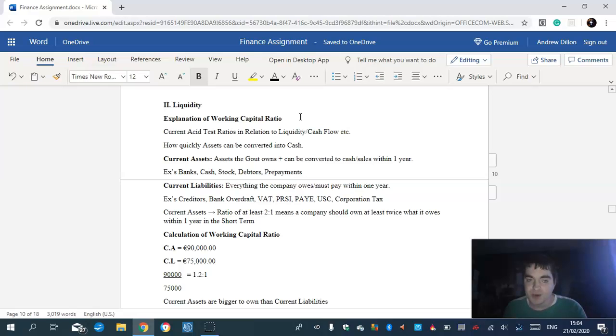Now the current liabilities: everything the company owes and must pay within 1 year. Examples of current liabilities are creditors, bank overdraft, VAT, PRSI, PAYE, USC and corporation tax. Then a current ratio of at least 2:1 means a company should own at least twice what it owes within 1 year, in the short term.